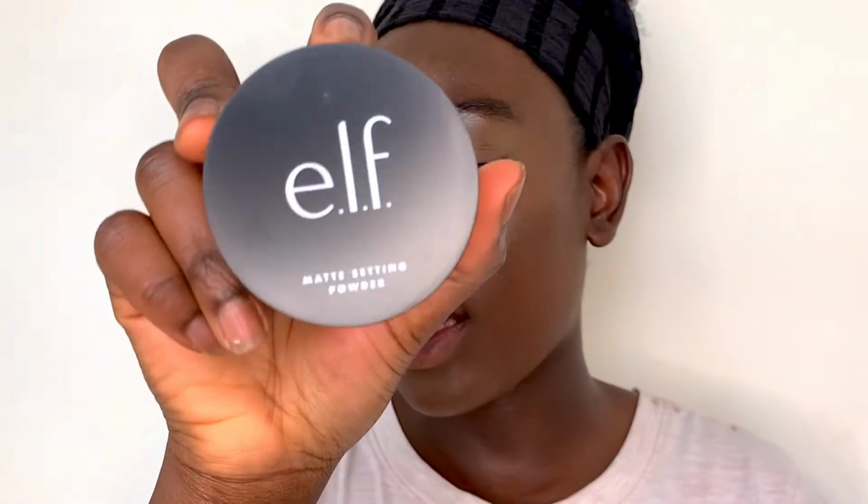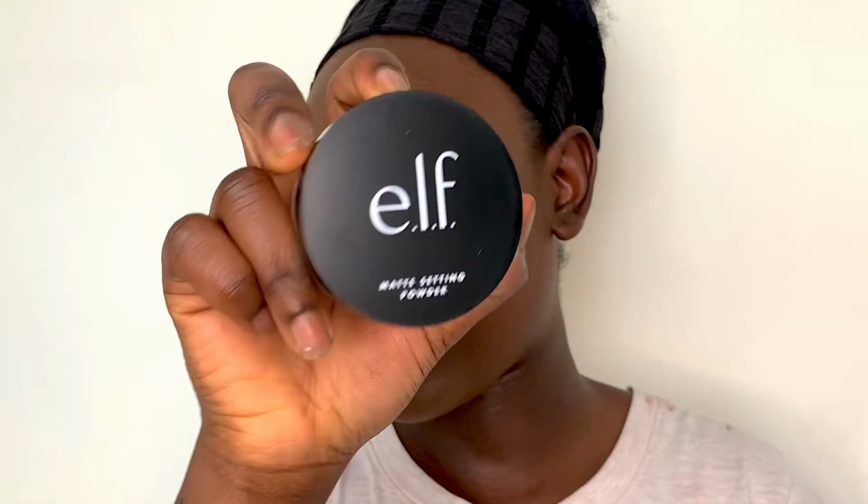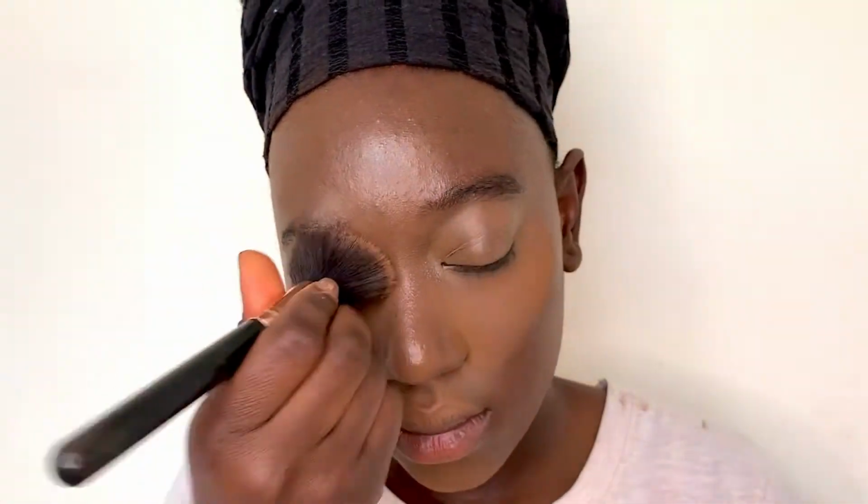It's very light application. Let's move on to the setting powder, and it's a matte setting powder, by the way, because I've got oily skin. So the matte setting powder is supposed to control the amount of oil produced on my face. I then went in with a fluffy brush to set the concealer and then bake afterwards. Alright, this is how it looks. I'm kind of liking the setting powder because I feel like it's in the right shade for my skin tone. So whilst this is setting, I'll go ahead and do my eyebrows off camera. Alright guys, the brows are done.